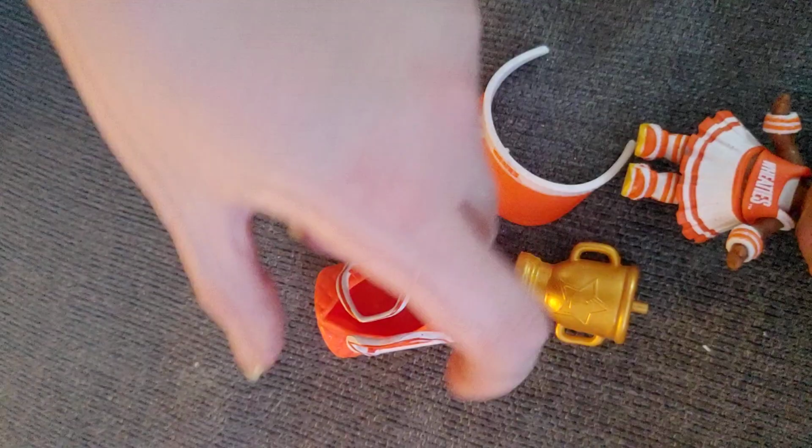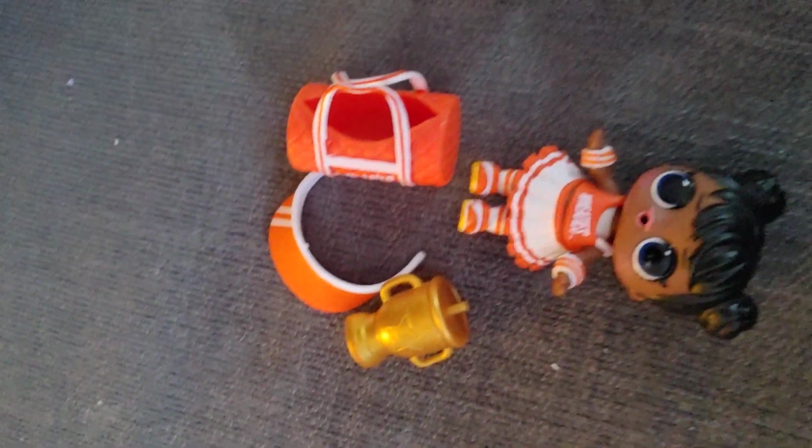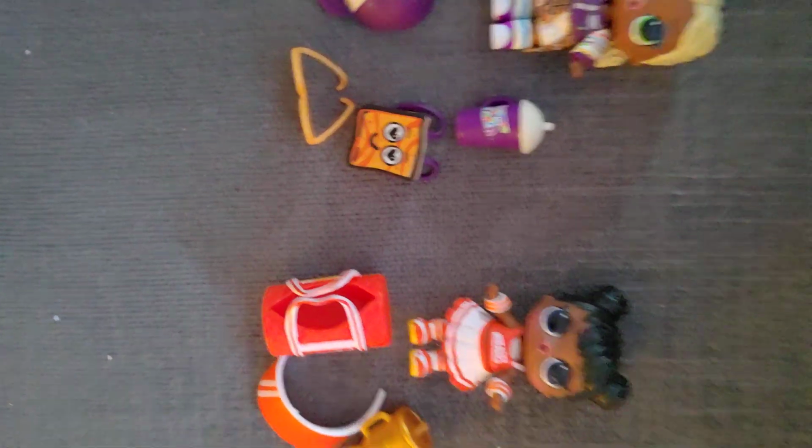And then she has a little Wheaties headband and bag, and a Wheaties bottle. So yeah, those are all the things that she comes with. So yeah, those are the new ones that I got today.